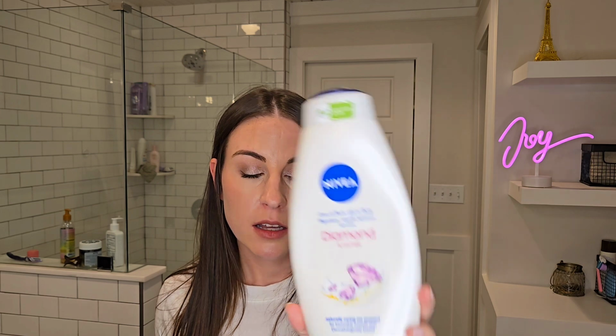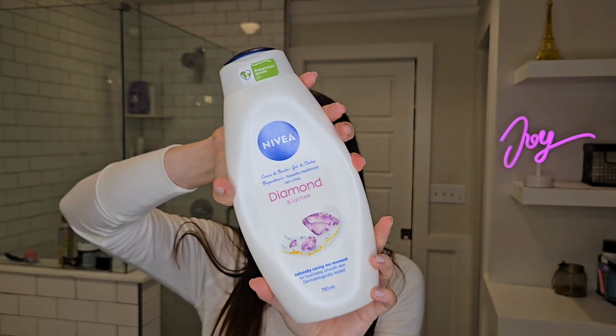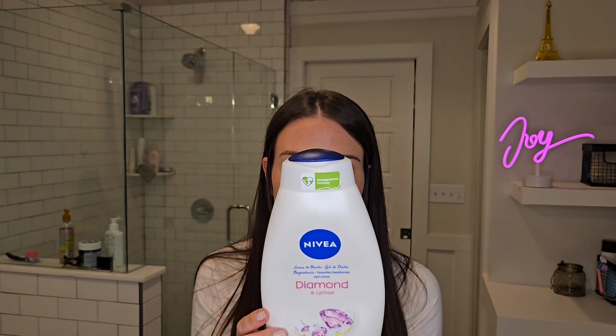The next body care product I finished finally was the Nivea Diamond and Lychee body wash. And this is huge. It's 750 milliliters. I don't know off the top of my head how many ounces this translates to, but it says it's developed with Nivea's exclusive Hydra IQ skin technology to give your skin intense, long-lasting moisturization with no greasy feel.